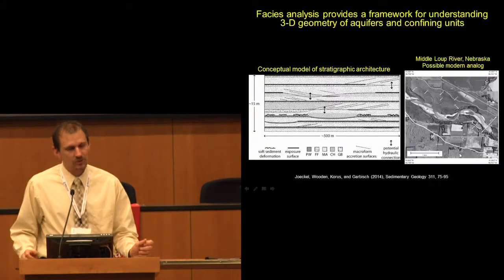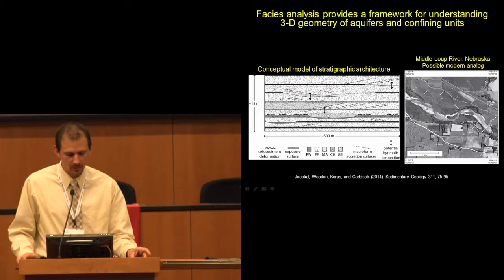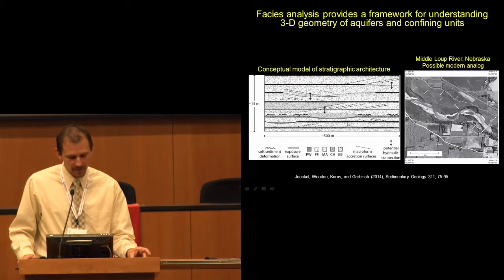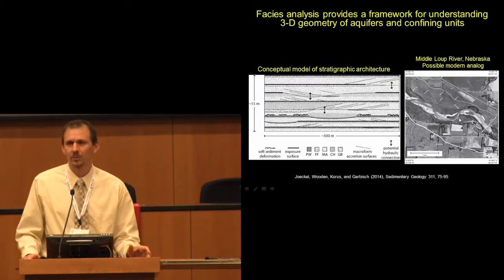So we've developed a very general conceptual model of these deposits out here to describe the possible vertical connections between different aquifer subunits. These darker bands you see here would be sort of baffles or barriers between aquifer subunits. You might call them confining units. And then the lighter stippled patterns would be the coarser units that would yield the most groundwater. And connections between those units would occur where we have channel bodies that are incised into or eroded down through the finer grained units. And we envision the Loup River in Nebraska as a possible modern analog to this system.